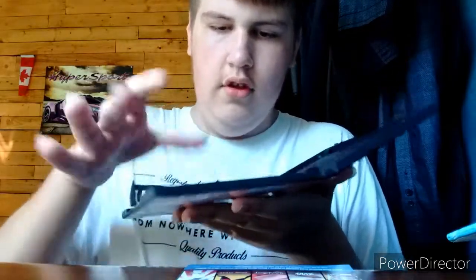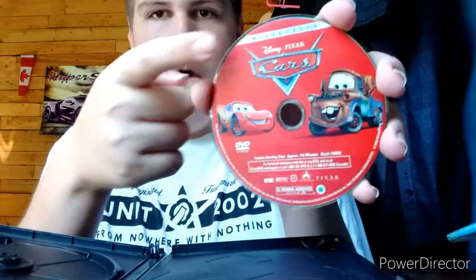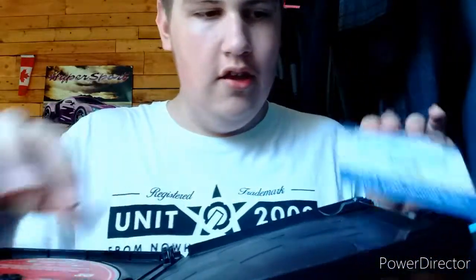And let's take a look at the disc. This is what it looks like. This is a widescreen version. And that is Cars 1.